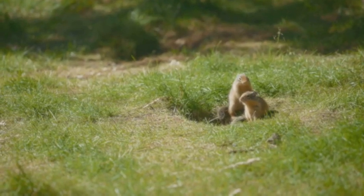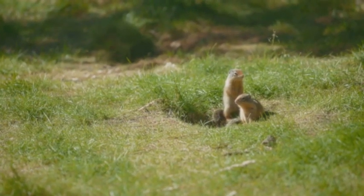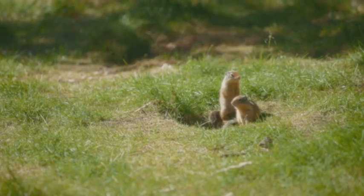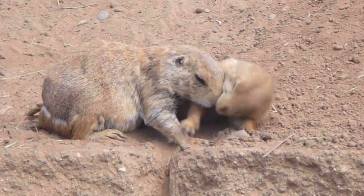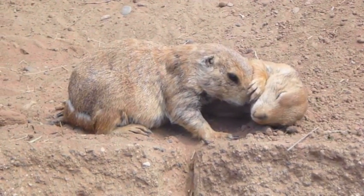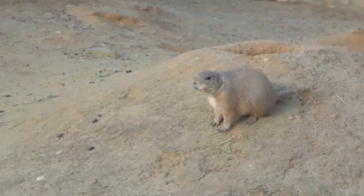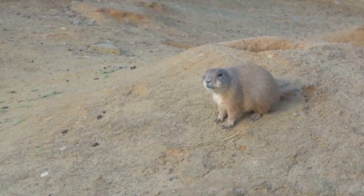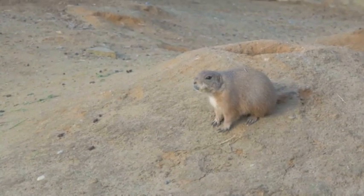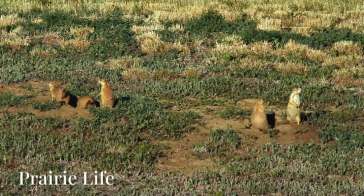Living in a colony means prairie dogs can rely on each other. By working together, they increase their chances of survival. Each prairie dog plays a role in keeping the group safe. Some prairie dogs take turns standing guard, watching for danger while others eat or play. This teamwork means there is always someone looking out for the group. By staying alert, sharing warnings, and protecting each other, prairie dogs show the power of cooperation. Their strong bonds and teamwork help them survive in a world full of challenges.